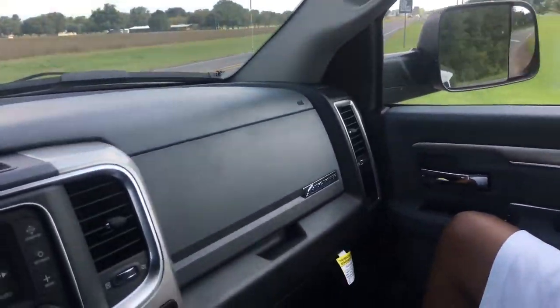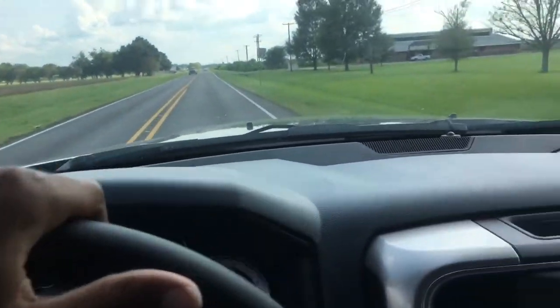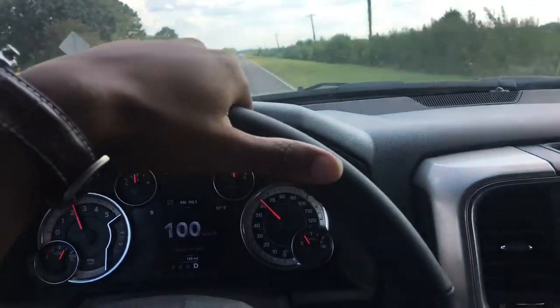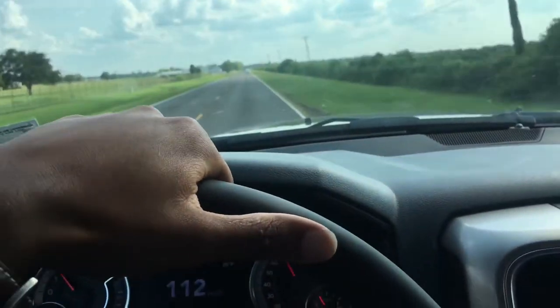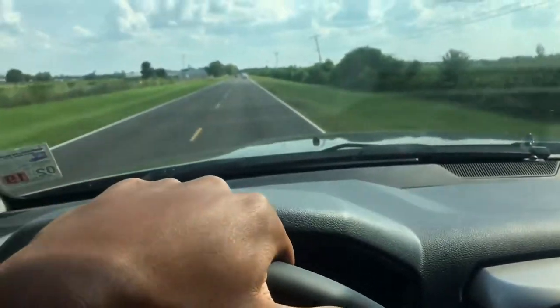I look pretty for the camera. Speed limit 55. We don't do that. We don't do 55. We do 56. Come on, 60. I stop messing with you. 60. 65. 65? Oh yeah. 70. Just grazed 70. Woo!